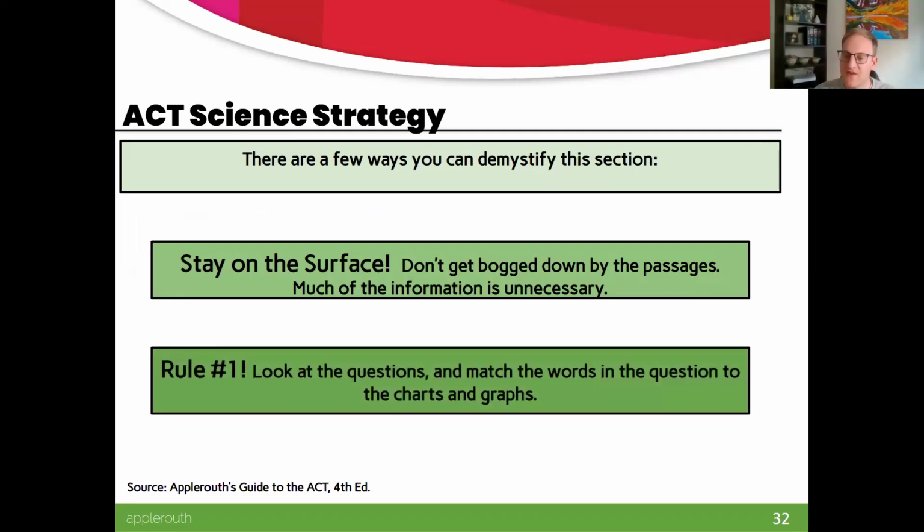And then match the words in the question and the answer choices to the graphs. A lot of times that's all you need, right? So if you read the question, the choices, and the graph that they allude to, you're probably done. If there is no match, then you need to look at the passage. And then at that point, it's like, okay, I got to skip this question. If there's still no match, use common sense, think like a scientist, pick something and move on. Get as many easy points as you can, though.